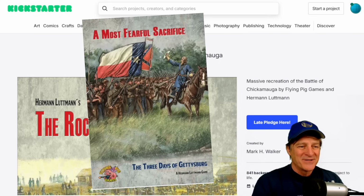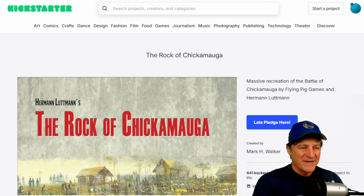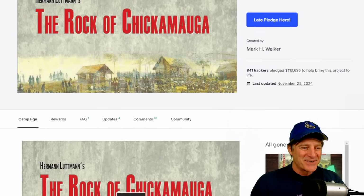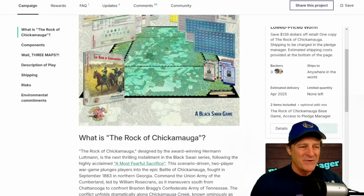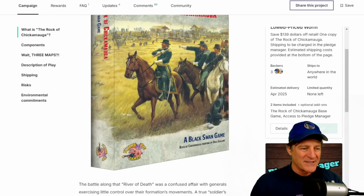Just the scope, the scale, the scenarios, the attention to detail, the fun of gameplay, how beautiful of a game system it is. Rock of Chickamauga, if it lives up to those expectations, which I've got for it, should be yet another phenomenal addition to the series. This, of course, covers the Battle of Chickamauga in September 1863 in the U.S. Civil War. We can see the box here.